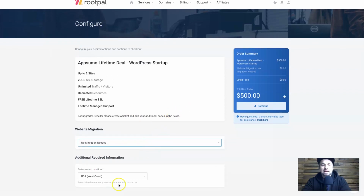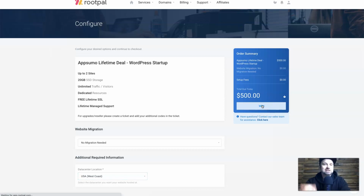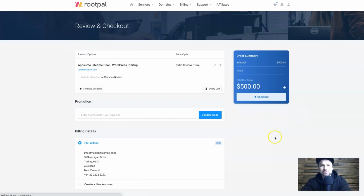But for this example, what you want to do is choose the closest sort of data center to your current location or where you're trying to serve your customers. As my customers are mainly US, I have mine on a US data server. If, say, you're in Asia, you can use the Asian one like so. Anyway, choose the one you want, go ahead, click on continue, and then it's going to ask you for your AppSumo code, which you can actually put in, and then you can go ahead and get started. It's going to take the value to 0, and then you can go ahead and get into it. So what I'm actually going to do is continue.